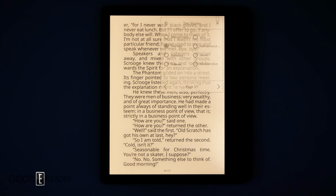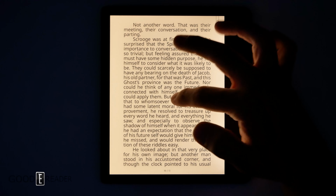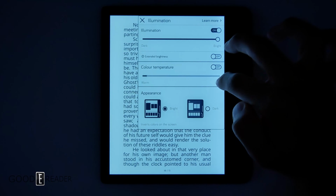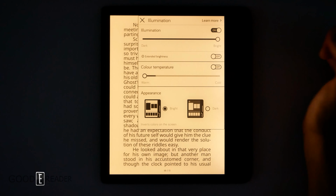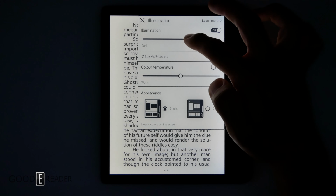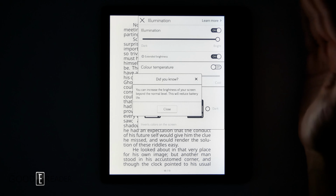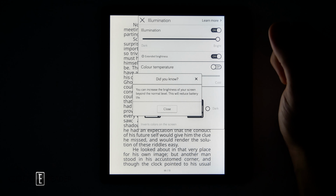The glow light is quite nice, despite the fact that it turns on weirdly and the way I don't like that top bar. It is still okay. You can change the color temperature from cold to warm, so it'll be blue or orange respectively, and the illumination from bright to dark, which is basically off. You can also do extended brightness, which takes it a step further than what the absolute maximum is, and it will say this will reduce battery life.